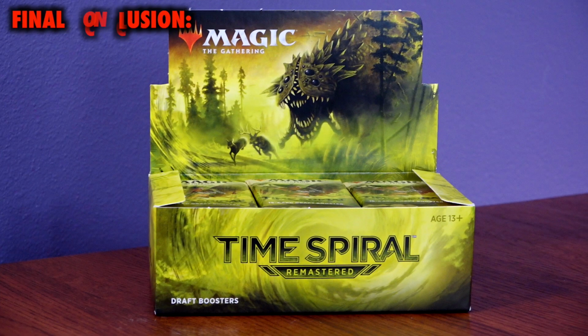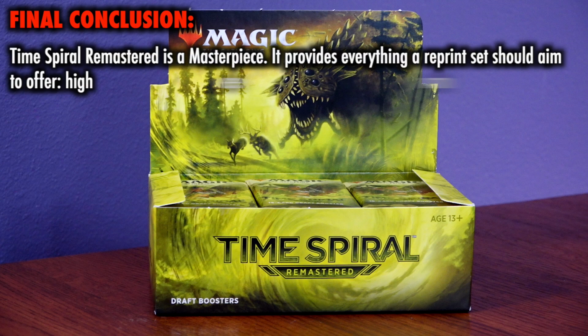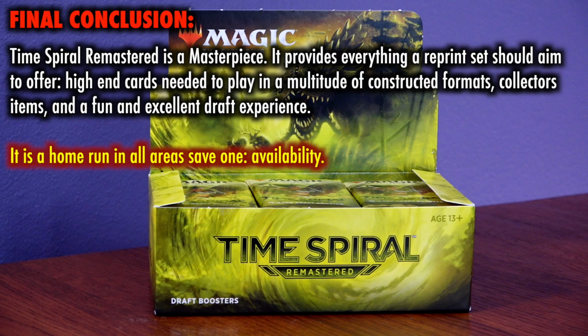Final conclusion. Time Spiral Remastered is a masterpiece. It provides everything a reprint set should aim to offer. High-end cards needed to play in a multitude of constructed formats, collector's items, and a fun and excellent draft experience. It is a home run in all areas save one: availability.